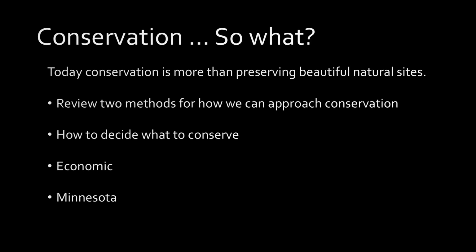The articles discuss how to decide what to conserve. Should it be based on covering vast areas or where certain species reside? We will also talk about economics when conserving land, as often we have to purchase it, so we want to make sure we're using our resources to maximize our return. And finally, we will close today with a Minnesota connection, discussing conservation mapping and the prairie chicken.